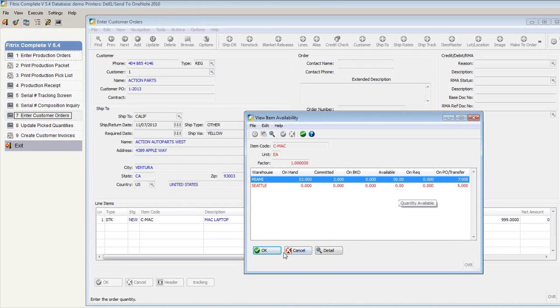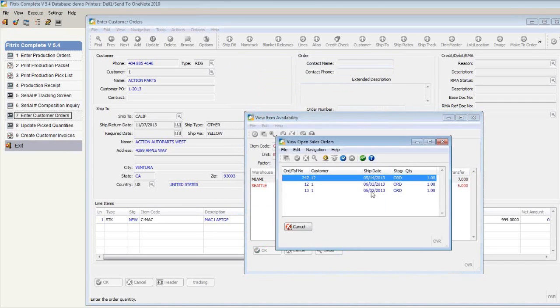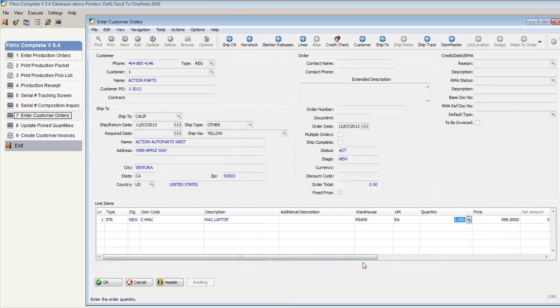If an item had an insufficient quantity on hand, it would automatically be placed on back order, and that back order process would send a tickler to the production department to go ahead and start production on additional units to satisfy the demand here. If I want to look at more detail for, for example, this committed quantity of 3, I can go to a detail window and see the actual sales orders that require this particular laptop with their quantities and the dates that they're needed. So that's always available to the order taker.